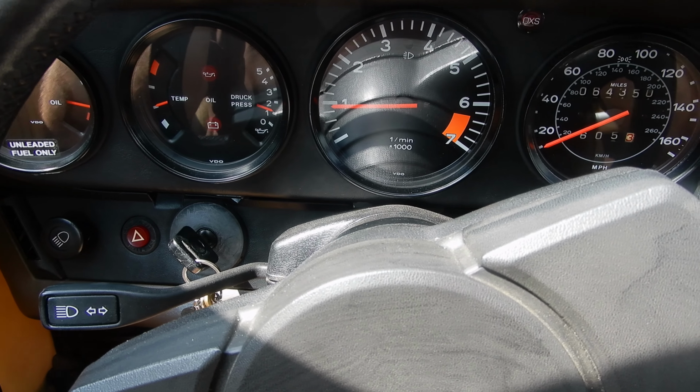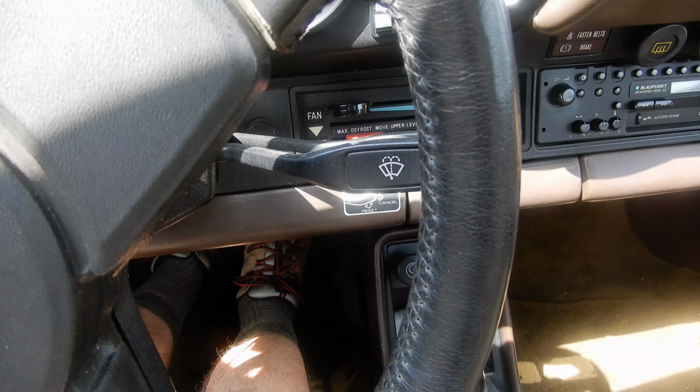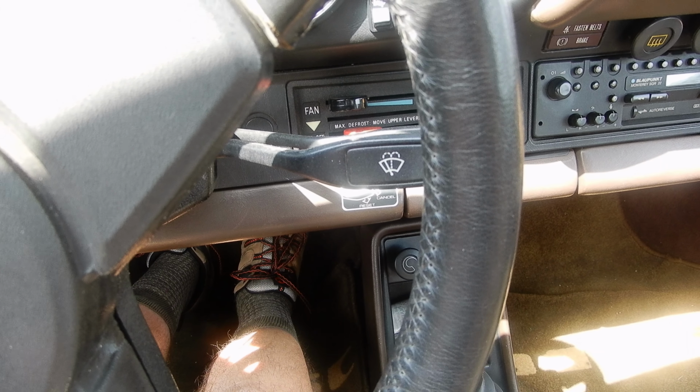Turn signal on the left, lights on the right, and wipers.